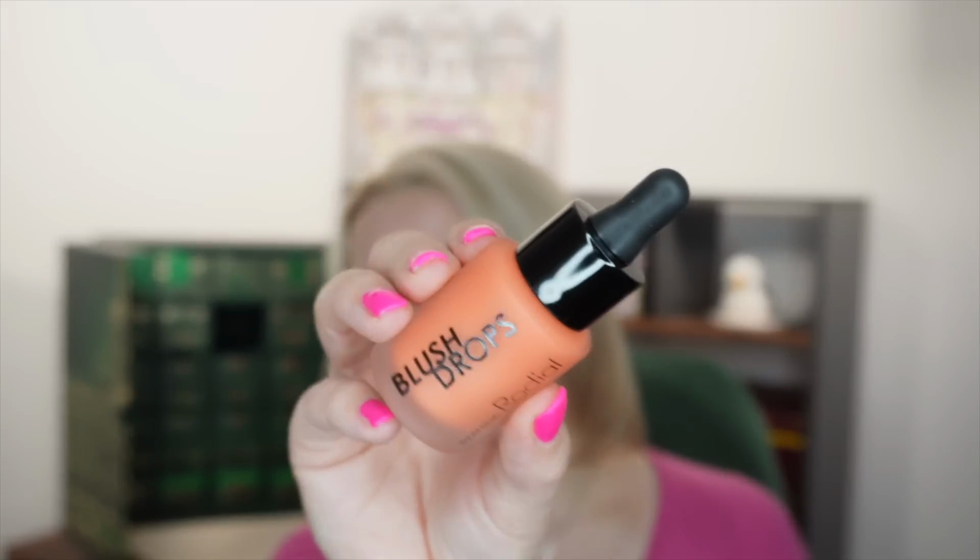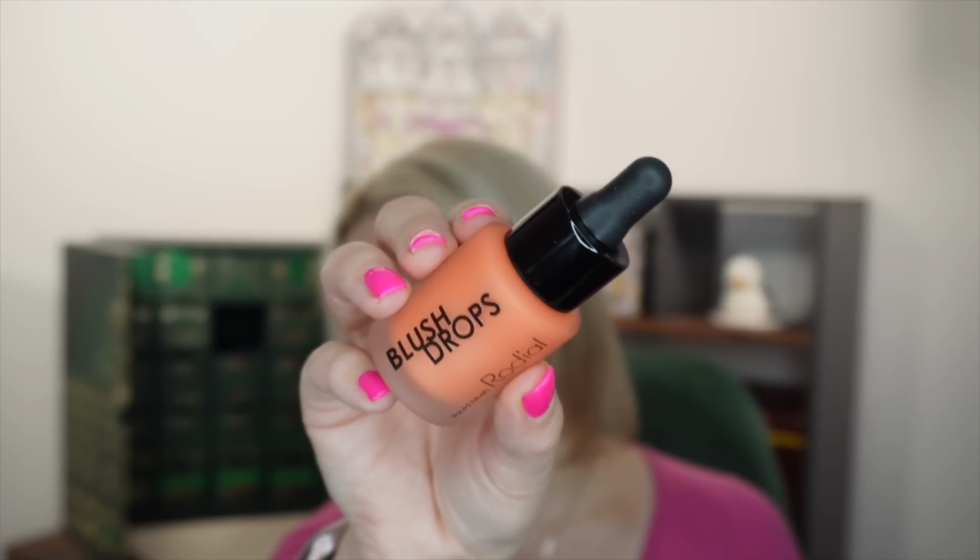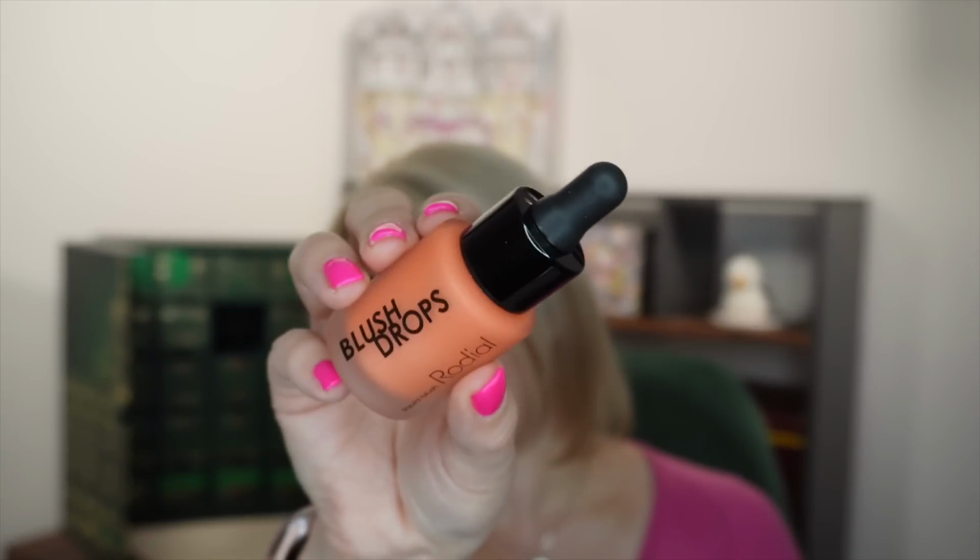I have this in a different shade, in like a pinky shade, and I really like it. It's so pigmented. I don't think this is going to be a colour for me, which is why I'm not opening it. But it's in a glass dropper vial, a couple of drops, and you just blur it out and it leaves like a lovely kind of luminosity on the skin and like a natural glow, along with obviously the colour as well.